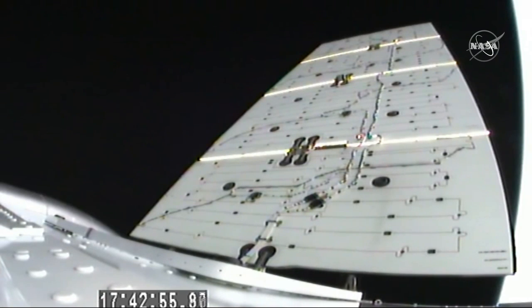We are seeing on video both sets of solar arrays deployed. We're again just going to stand by for some... and we just now heard it. The solar arrays have been deployed successfully.